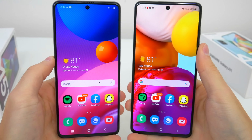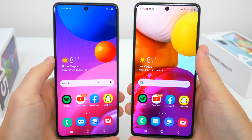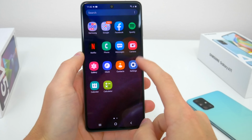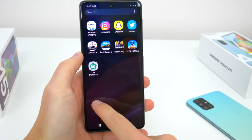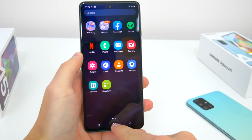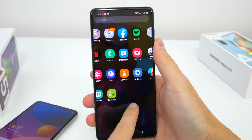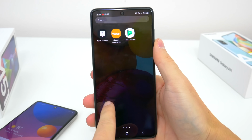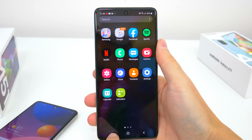Now, interestingly enough, the rest of the internal specs with these two phones are actually pretty much the same. The newer M51 offers the Qualcomm Snapdragon 730G processor and Adreno 618 GPU paired with either 6 or 8 gigs of RAM, and the A71 offers either the 730 or 730G depending on where you live, the same Adreno 618 GPU, and the same 6 and 8 gig RAM options.